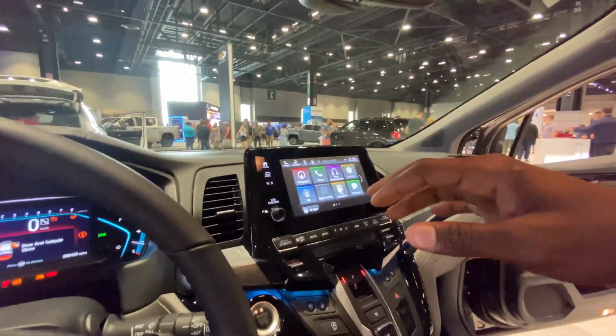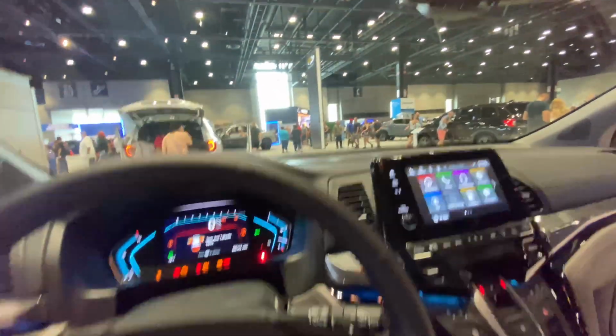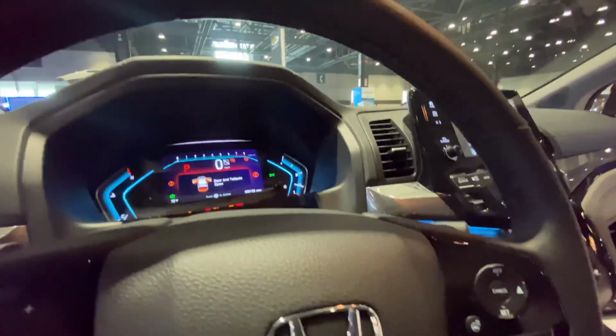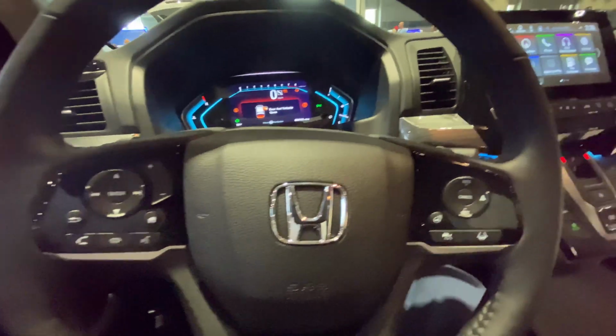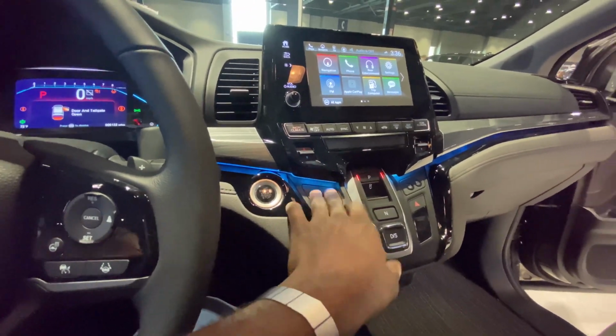It has that function. Also, of course, it has the heated steering wheel, adaptive cruise control, and 3-stage heated seats, cooling and heated.